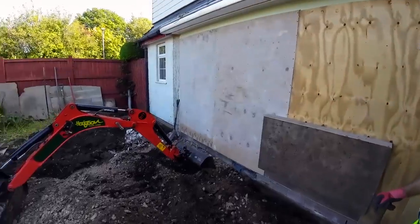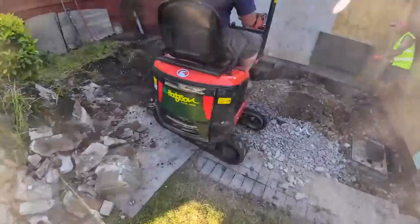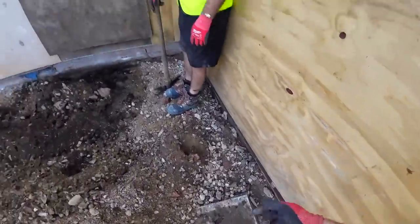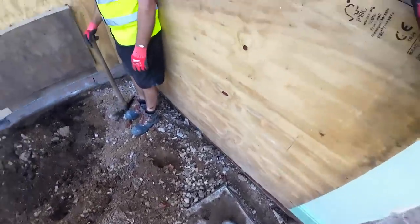And then I got the tree stump removed. I just went hammering it with a spade and got that out. So, and we've poured some water down the gullies over there, and there's nothing coming out of this, so it's definitely dead. So we'll just see what the building inspector says.